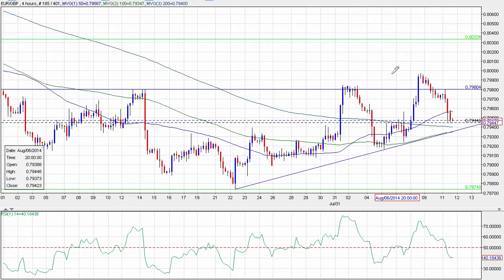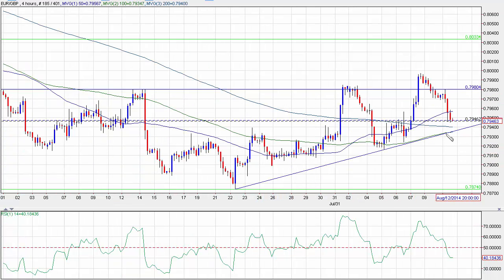Alright, so let's monitor this key support area around 0.7940 when we get to that key UK jobs data.